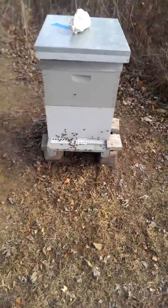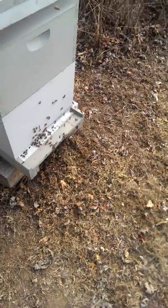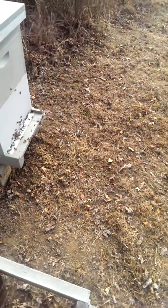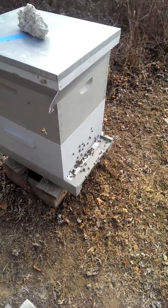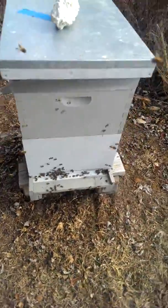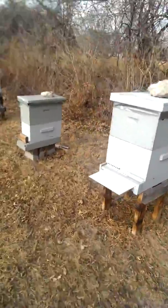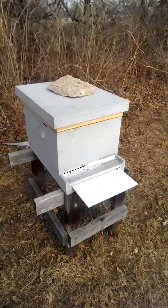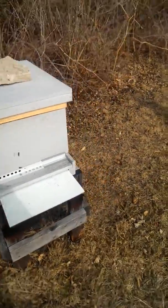I don't want to get in the middle of them here, but this is the swarm that I got last year. There's just a ton of bees in the air here. They are busy. This is the swarm that I caught off of one of my hives. That swarm came from this hive right here, and I took it down to a single box in the fall. Late fall, there wasn't anything in the bottom box, so I just got rid of the bottom box.